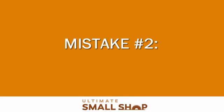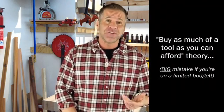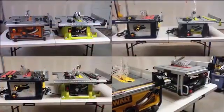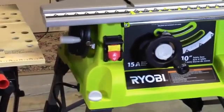Mistake number two, overspending on tools. Now, I know many people who have spent an incredible amount on tools. I was guilty of that myself. I once believed in the buy as much of a tool as you can afford theory. But when reality sets in, you realize this might not be true for all your purchases. At this point, it's easy to say, maybe I didn't need that much of a tool for what I do. And if you're thinking that now or about something you own, well, you're probably right.